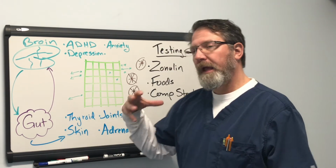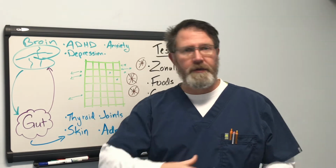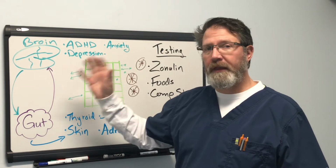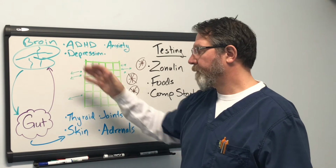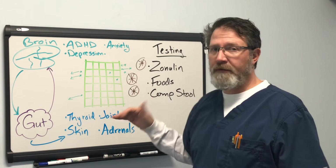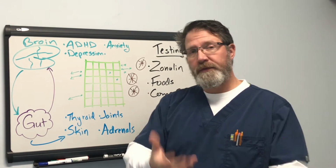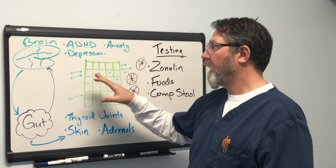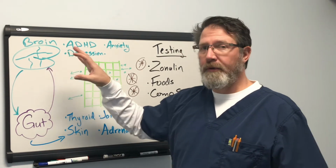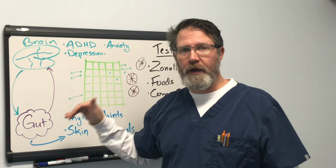The gut is the nutrition center for the whole body. It has a direct relationship with everything in the body: the brain, the thyroid, the endocrine system, our skin, our adrenal glands, even our joints. So just for example, some people who may be having ADHD issues or depression or anxiety may not just have a brain issue, may actually have a gut issue.